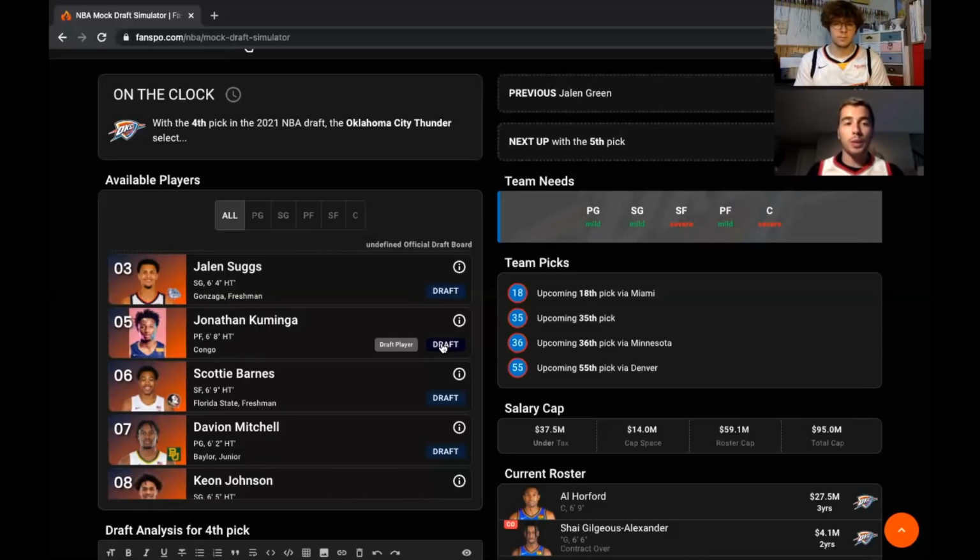At number 4, we have the Oklahoma City Thunder. They do have a nice build-around piece in Shai Gilgeous-Alexander. They have a ton of first-round picks coming up over the next 7 years. So you have to kind of look at this pick as really trying to jumpstart this team. So obviously you're sitting here at number 4. You do have Jalen Suggs here available and Jonathan Kuminga. I think once again it could be between those top 2 guys.